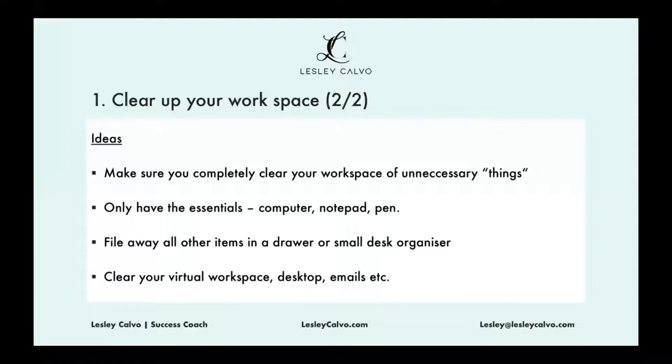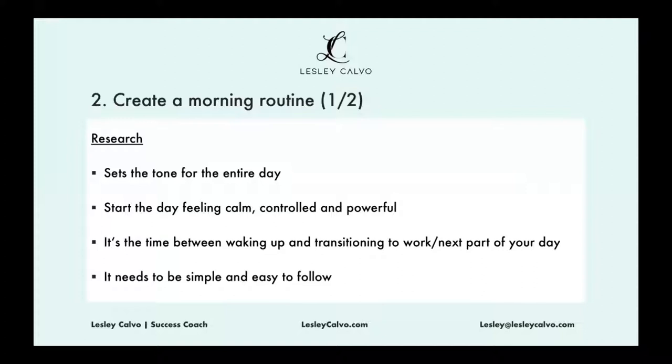And the next thing I want to talk to you about is creating a morning routine. And this is a really important thing that I think a lot of people overlook, but it makes such a difference because it sets up the tone for your entire day. And it also has a ripple effect for the rest of the day. It can start your day so that you feel calm, controlled and powerful.